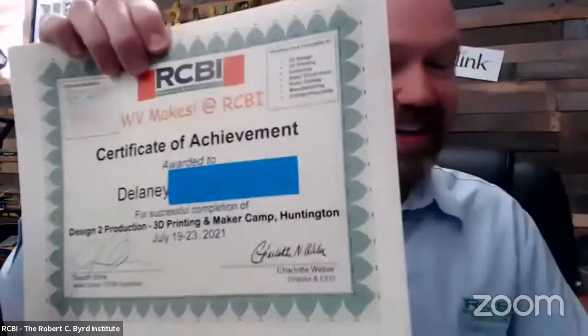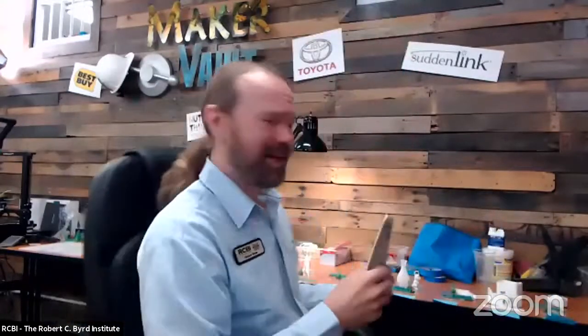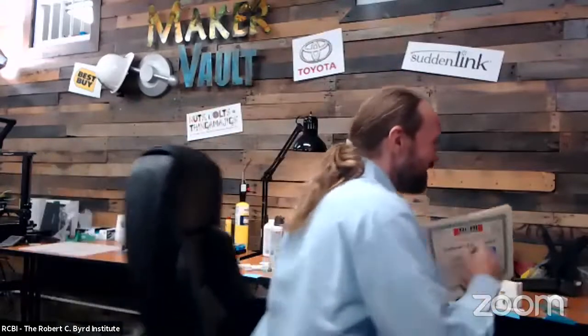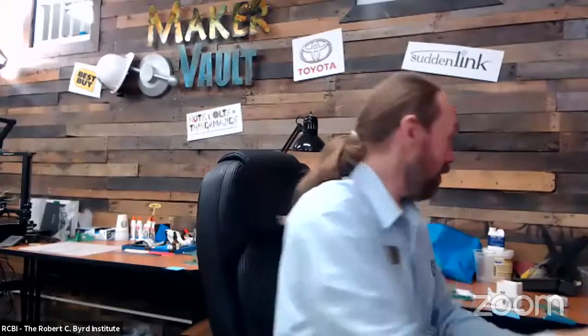And so we're going to recognize that today by offering these remarkable certificates to our campers in recognition of your work. We're going to start with Delaney. Now, let's take a look at what Delaney made. This is the house that Delaney made. So Delaney, my goodness, there's so much stuff. I'm going to have to just take a second to pick it all up here.